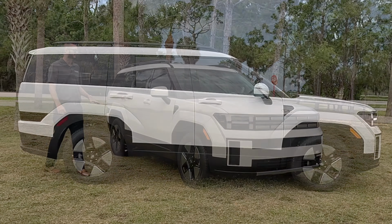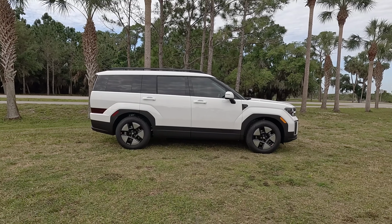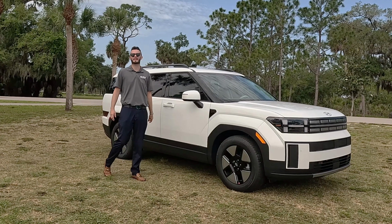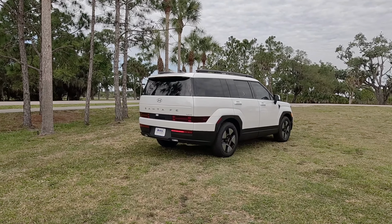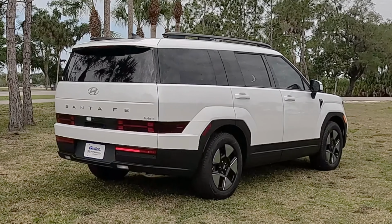Now when you go SEL, you will not receive the blind spot avoidance assist that's only on the Calligraphy trim, which will show cameras on the side for the 360-degree reverse camera in the gauge cluster when you're using your indicators. The Limited will get the Highway Driving Assist 1, but the Highway Driving Assist 2 and Lane Follow Assist will only be on the Calligraphy trim.